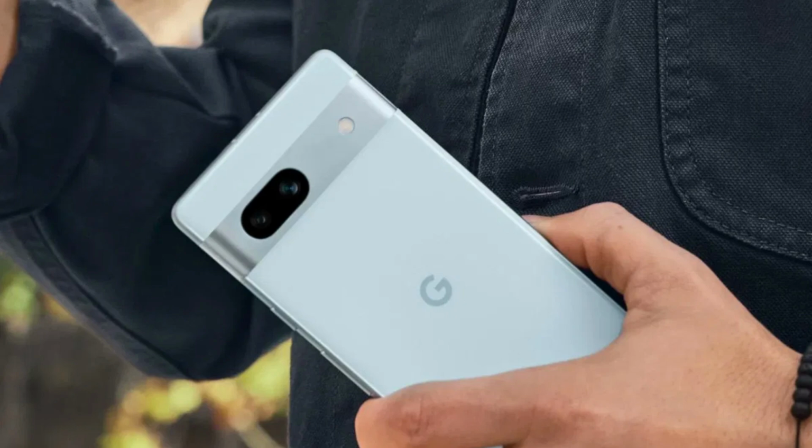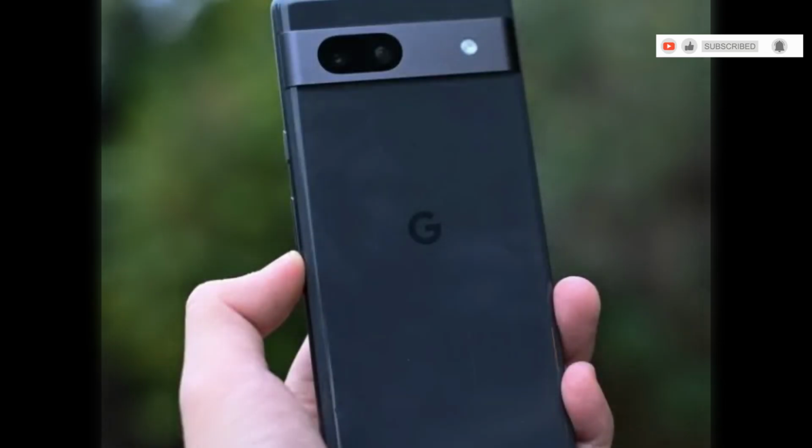The Pixel 10 series is expected to consist of 3 models: the standard Pixel 10, the Pixel 10 Pro, and the Pixel 10 Pro XL. According to the leaked dimensions, the standard Pixel 10 will measure approximately 152.8 by 72.0 by 8.6 millimeters, making it slightly thicker than the Pixel 9 by just 0.1 millimeters.